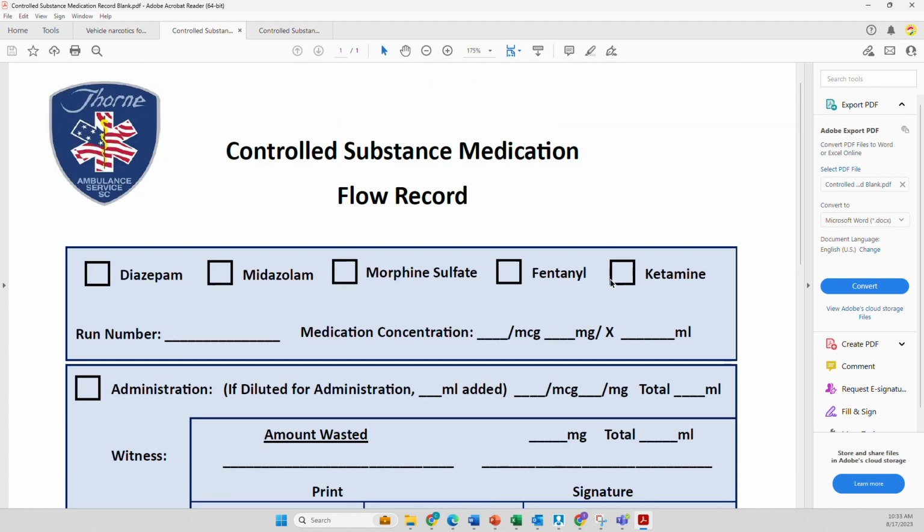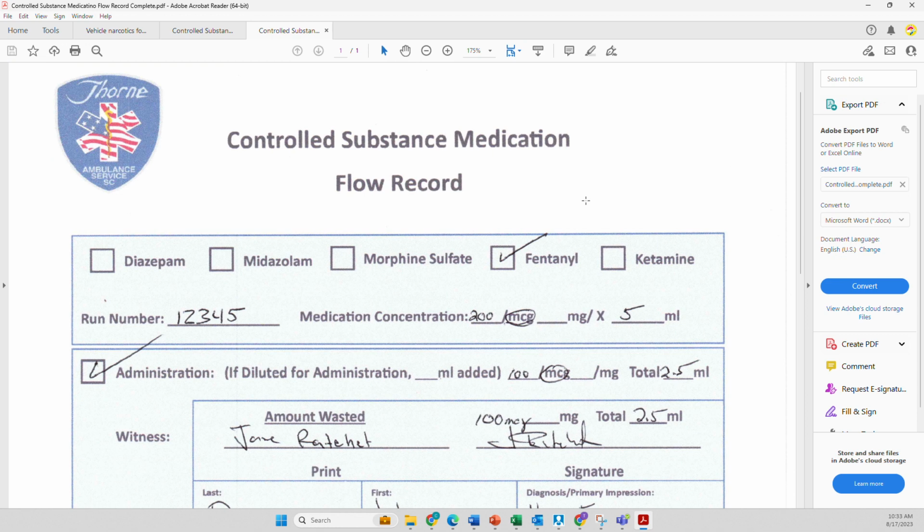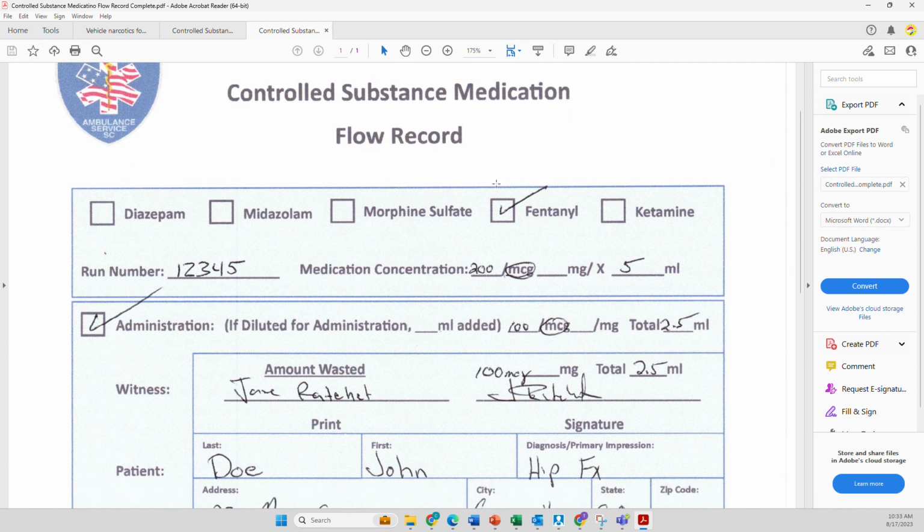Taking a look at the controlled substance form on a completed patient, we're going to assume that I responded to a patient with a hip fracture using a standing order. Based on the patient's weight, condition, and many other factors, I decided to administer 100 micrograms of fentanyl. So I select fentanyl. Run number is critical. You must complete this run number on this form. I put my run number 1, 2, 3, 4, 5. As an added safety, if you want to, you can also write that number up here so that whoever's scanning the paperwork makes sure that it's attached to the chart.